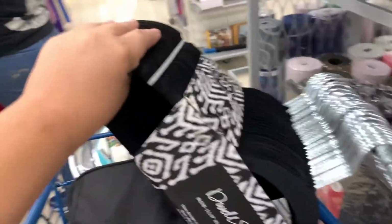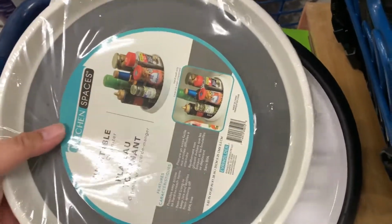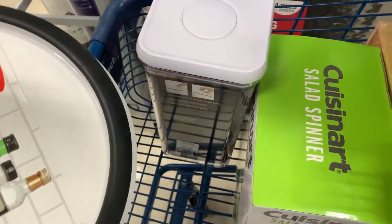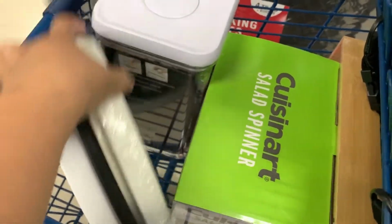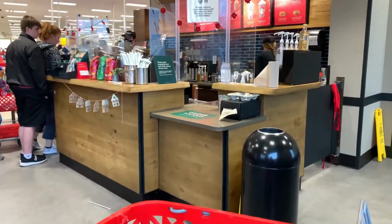Some velvet hangers here. Just like a Lazy Susan. These two. And I'll do a haul later, guys, so you guys can see what I got. Yeah, we just walk it in, yeah.